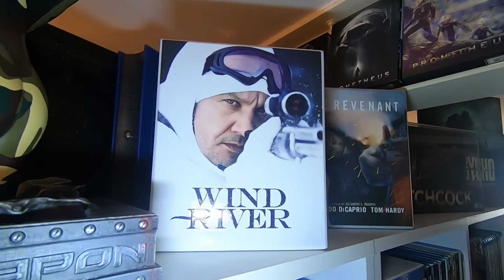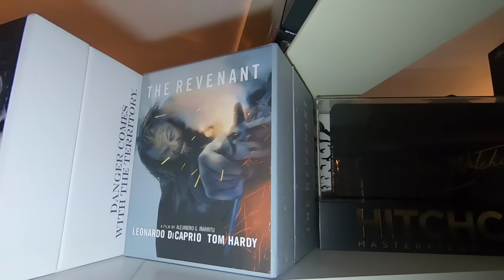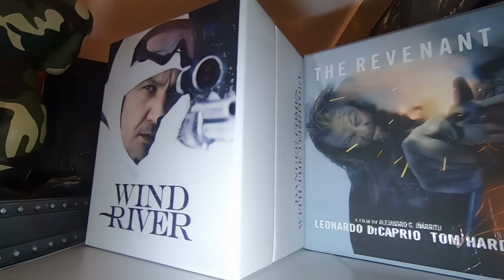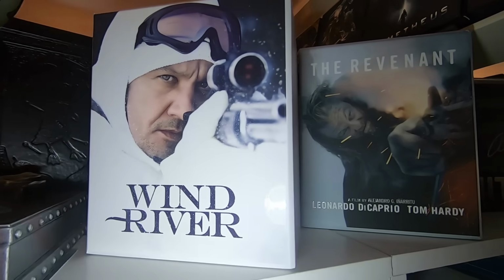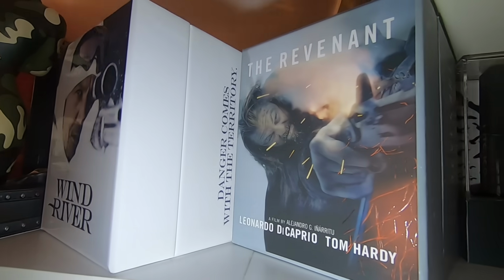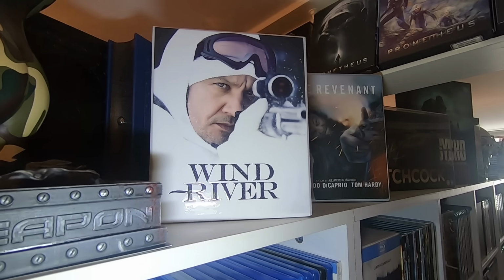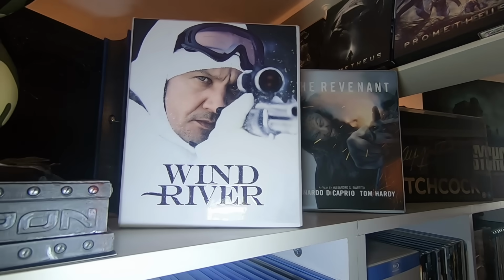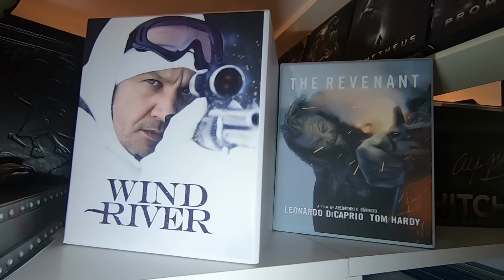And then next to there we've got Wind River and The Revenant. So these are what are called Maniacs boxes. These are from Film Arena in the Czech Republic. They are some of my favourite editions. They're premium box sets, so they come with custom steelbooks, custom sleeves as well, lenticular editions, often a little gift as well. So they are absolutely amazing. You do get a lot in them, packed in those boxes.